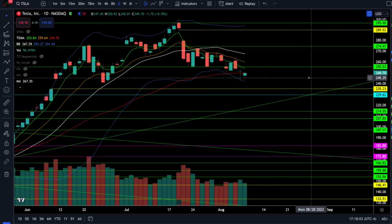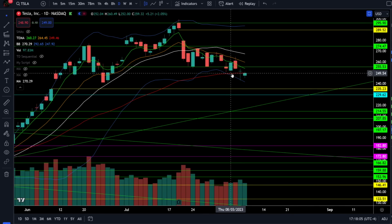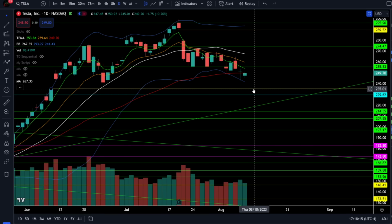support. If we continue higher and break 31,000, then I'm expecting to see Bitcoin running off to 35 to 36,000 next. On Tesla stock, we were down 0.7% today, and we're still closing right on top of the 50 EMA, which is starting to lose the positive slope.